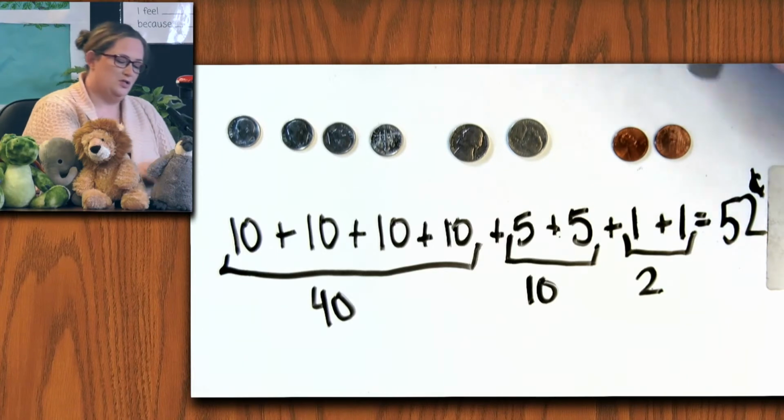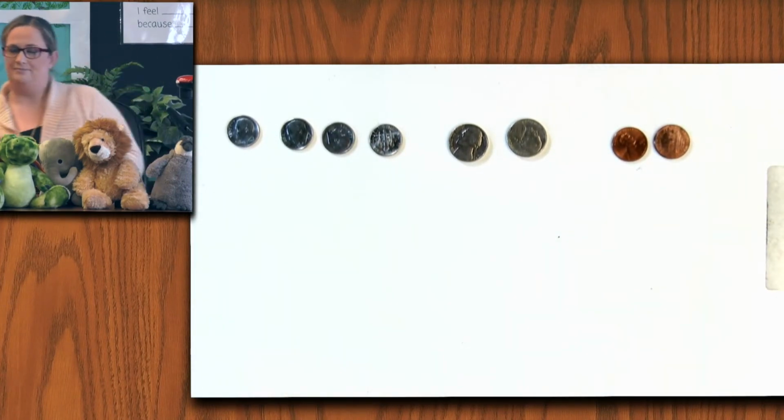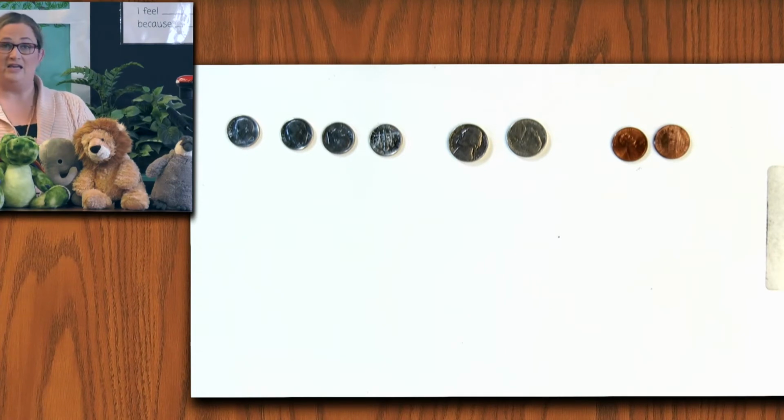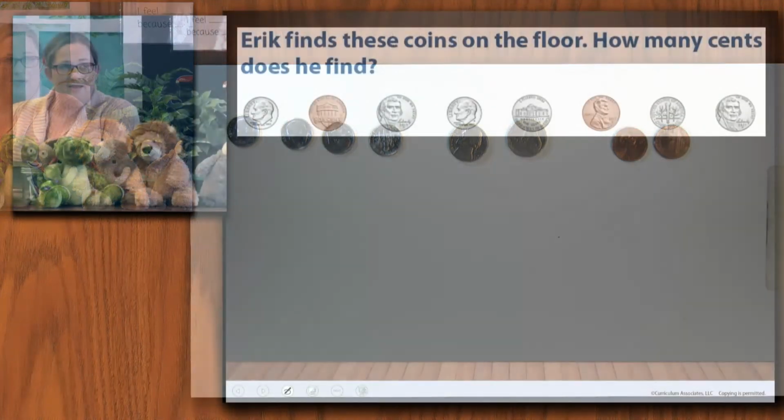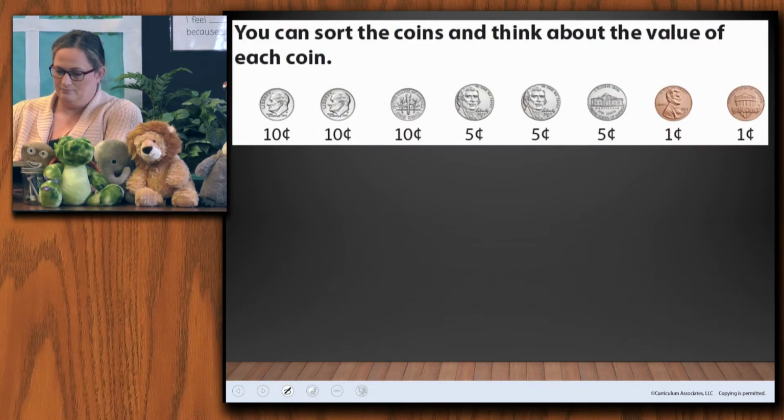Okay, so I'm gonna reset this and let's look at some of the ways they solved this. And let's see if it matches what we did or if they find a different way to solve it. So Mr. Kevin's gonna bring up our PowerPoint. Here we go. Let's look at what they did. It says you can sort the coins and think about the value of each coin. Is that what we did? Yep, we sorted it and then we put the value of each coin. Okay, so we did that. That was great thinking.